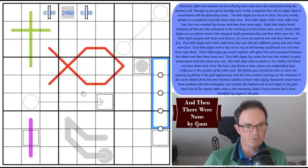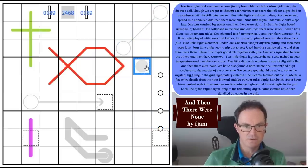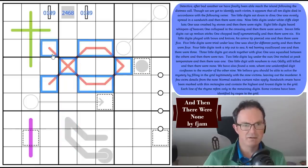In fact, let's just look at the grid and see if we can identify what we think these lines are. That looks like a between line, doesn't it? That's an odd digit. That's an arrow. That looks like a Renban line. That looks like a German whisper line. That looks like a thermometer. This line, a red line. Parity line? Maybe? I'm not sure.